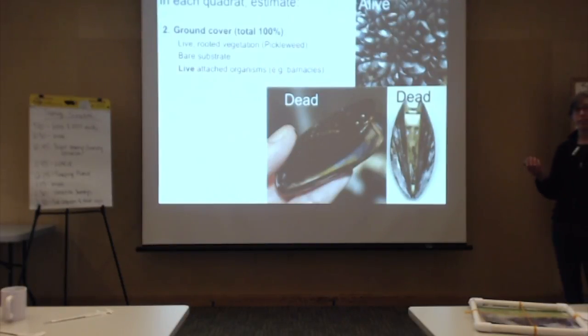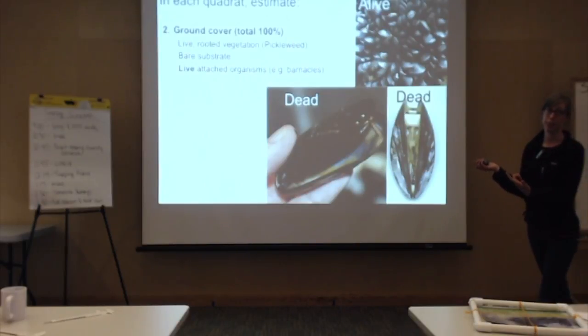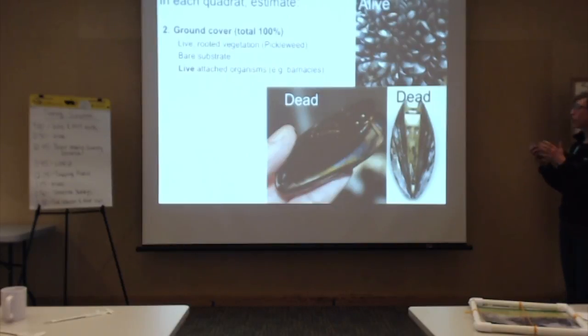Sometimes if mussels are heat stressed when the tide is low, they do open up a little and allow evaporation to cool them, because you can imagine sitting in a black shell on a sunny low tide in the middle of the day, you start to steam yourself, literally. So they will do that, but if you flick them, they should close up in response to that if they're still living.